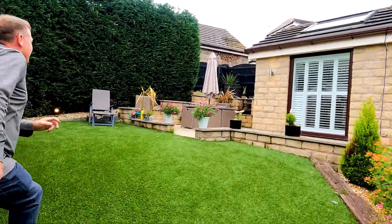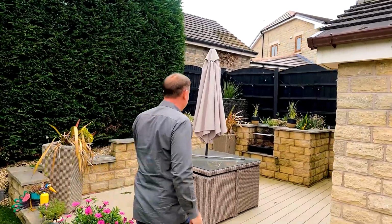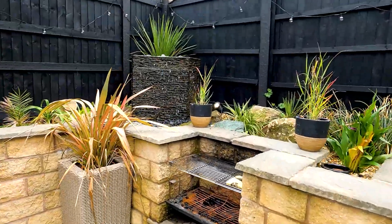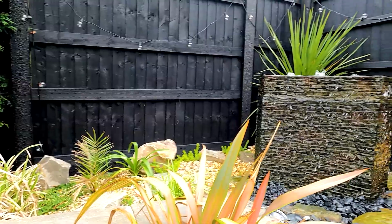Look at that. That's the spillway that spills all the way around, which I've never used until this job. And I just planted this area up. Dining area and barbecue. I planted all the area up. Painted the fence black, so it looks great.